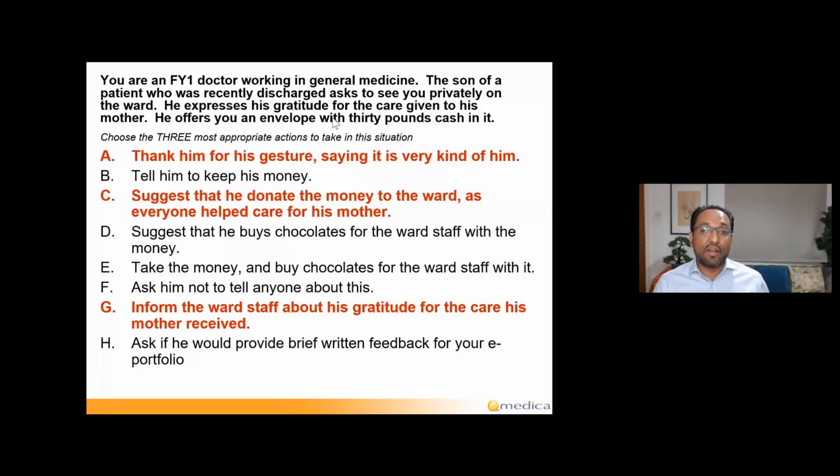If someone voluntarily offers you a gift, you can take it. It's okay. There are other options. Like this is a better option. Okay. What you can't do is pressure them to give you money or pressure them to make a donation. You see, suggest, if you really want to do something, why don't you give the money to the ward? He doesn't have to. You're not pressuring him to donate the money. You're suggesting if he wants to. You're not going to take it, but if he wants to. You see? So do you see how knowing what the guidance actually says can be helpful?